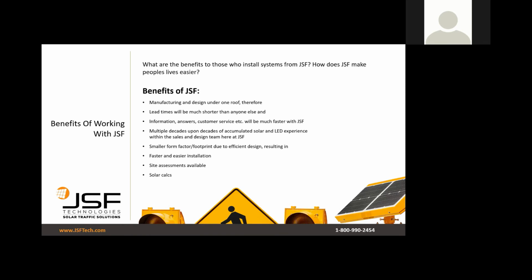What we look for is maybe there's a 20-story building that happens to be southern facing directly next to where the crosswalk's going to be. In those applications, we may not recommend solar. There might be ways around it. Maybe we simply refer to an AC system in that type of application.